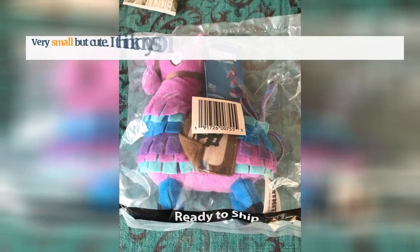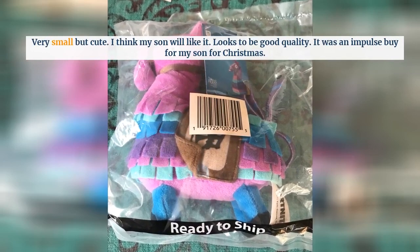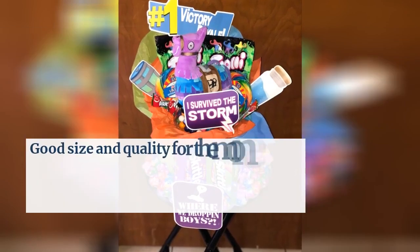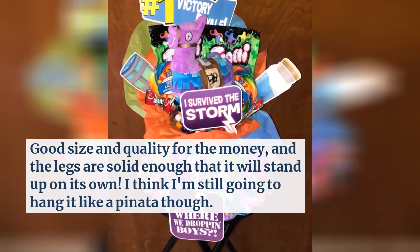Very small but cute. I think my son will like it. Looks to be good quality. It was an impulse buy for my son for Christmas. Good size and quality for the money, and the legs are solid enough that it will stand up on its own. I think I'm still going to hang it like a piñata though.